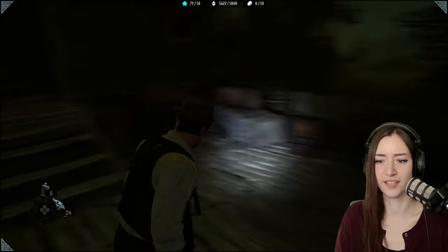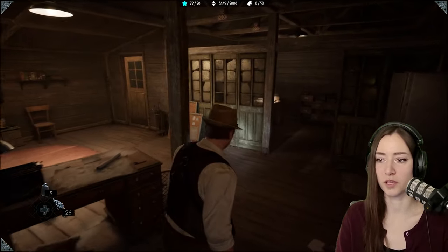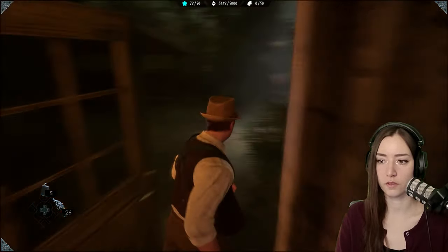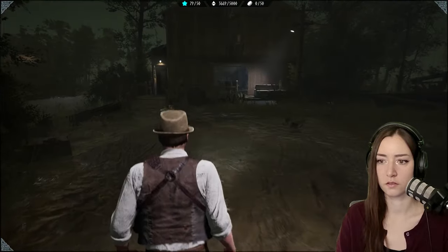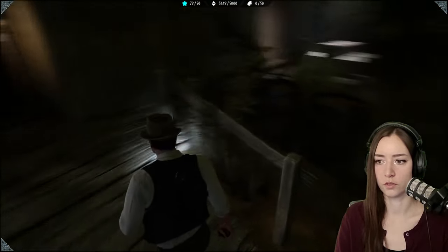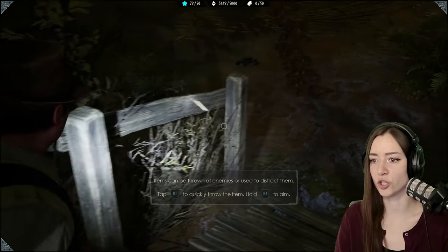Oh man, I don't like the sounds of the water, just... It sounds like something is right underneath me. Okay, now we need to go back to this other house with a little bridge so we can cross. Over there. What the heck? No. What the heck are you?